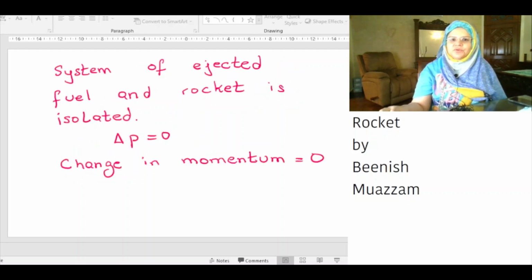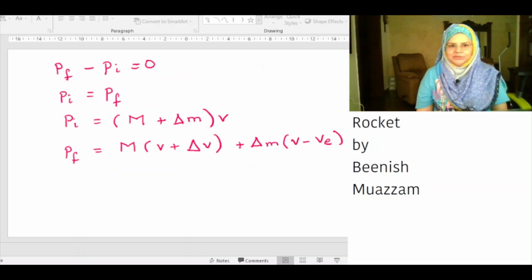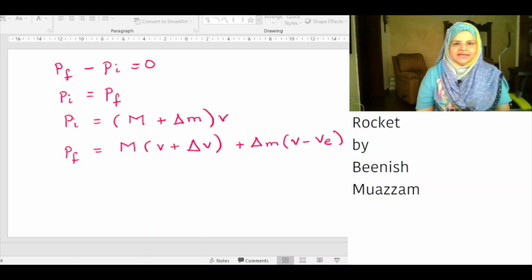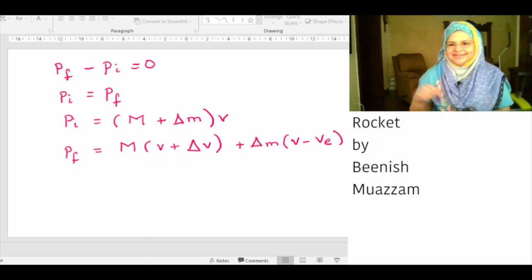The system of ejected fuel and rocket is isolated. Therefore, change in momentum delta P is equal to 0. Final momentum minus initial momentum is equal to 0, which means initial momentum is equal to final momentum. Initial momentum is equal to the mass of the rocket plus the mass of the fuel times the initial velocity, capital M plus delta M times V, which was the initial velocity. Final momentum is equal to the mass of the rocket times V plus delta V, where V is the initial velocity and delta V is the increase in the velocity of the rocket, plus delta M, which is the mass of the fuel, times V minus VE, where V is the initial velocity and VE is the exhaust velocity.